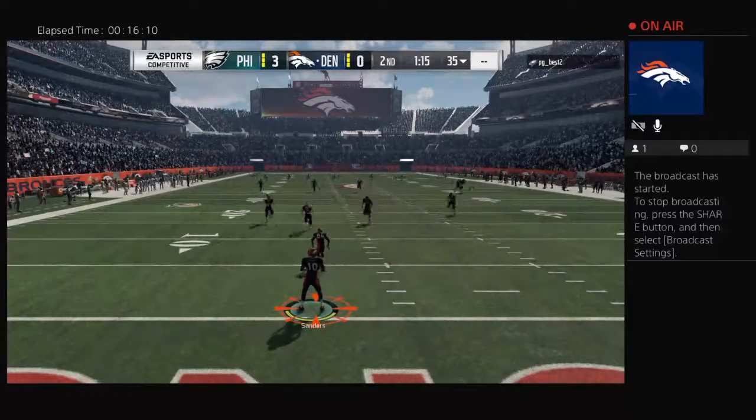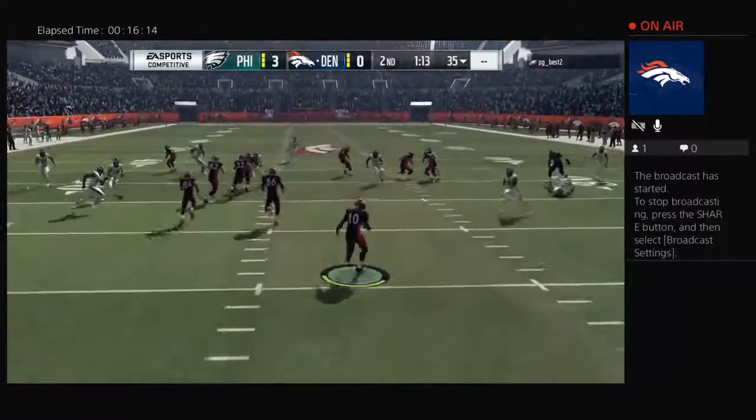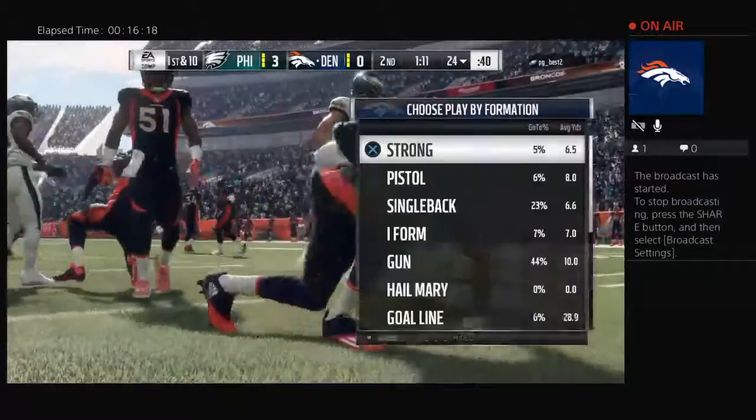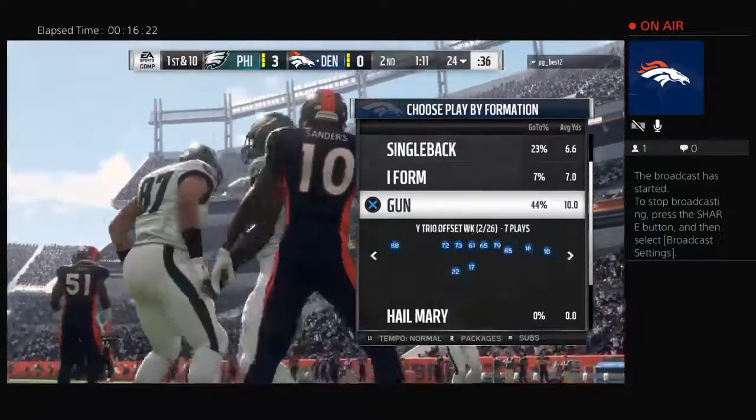First quarter, no points at all. Now we've got our first score of the game. Does that signal that we're going to get more as we go along? Or will it revert back to what we saw in the beginning of the game? Now the Broncos offense gets set to head back onto the field.